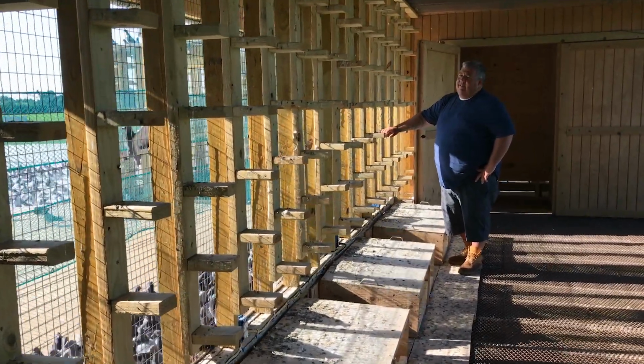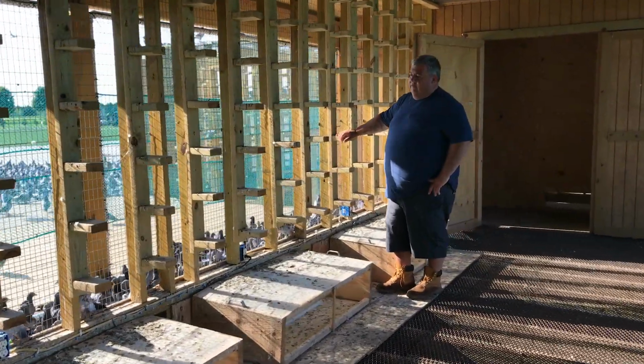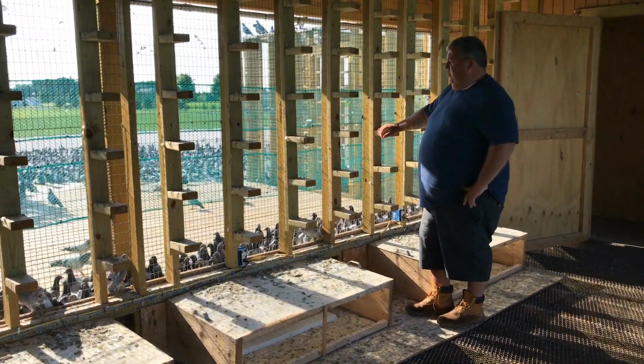The best thing we did in these lofts were these big aviaries. It was the best thing we did for the pigeons. It keeps them so much healthier.